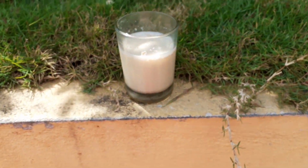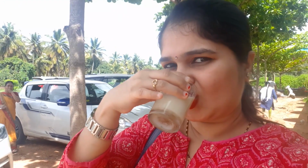This is their shunti coffee. The quantity looks less though. Extremely crowded, so we chose to stand.